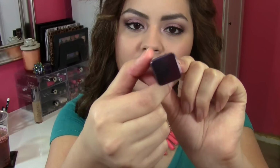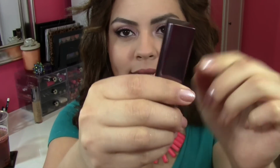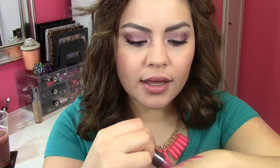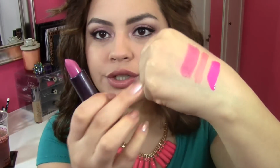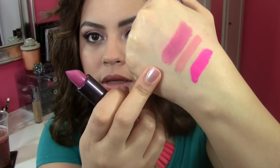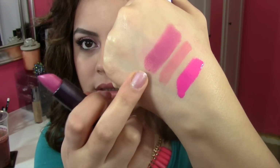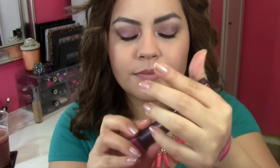CoverGirl came out with new lipsticks as well, and I picked up one, and this one is called 324 Tantalize, and it's a beautiful mauve color. And these lipsticks are, as you know, moisturizing, super comfortable on the lips, and opaque, and I just love that color. How gorgeous is that? That's Tantalize. And that's the only one that really stood out to me. All the other colors didn't really appeal to me. So I only got one.